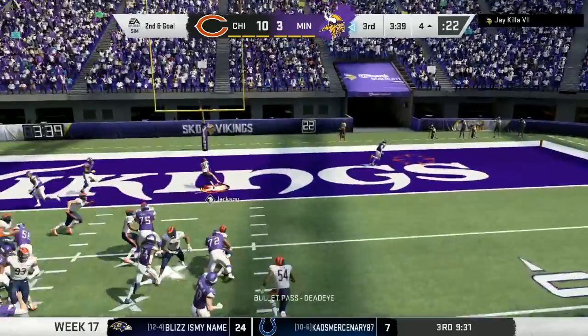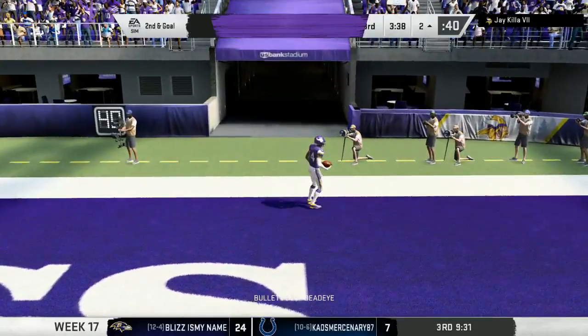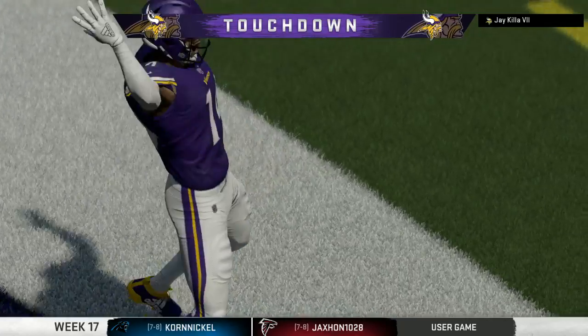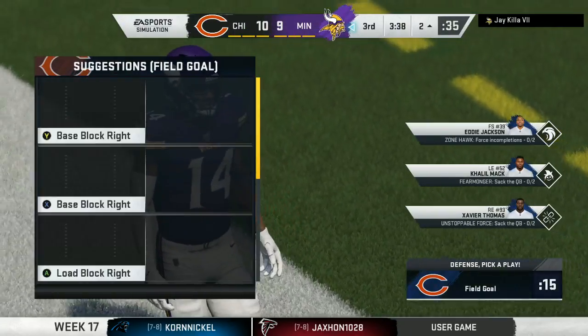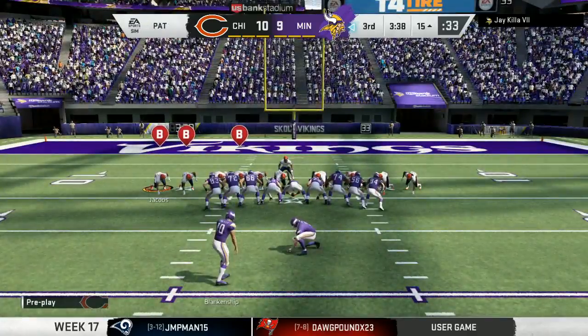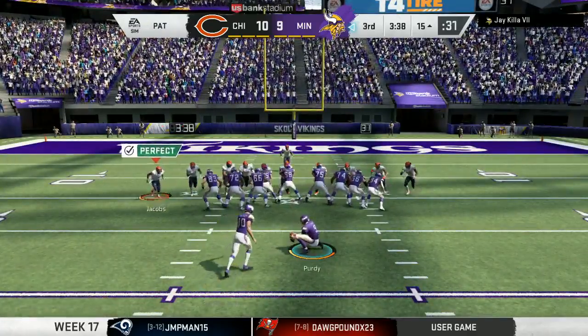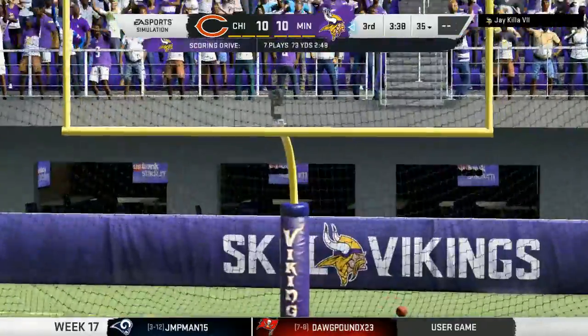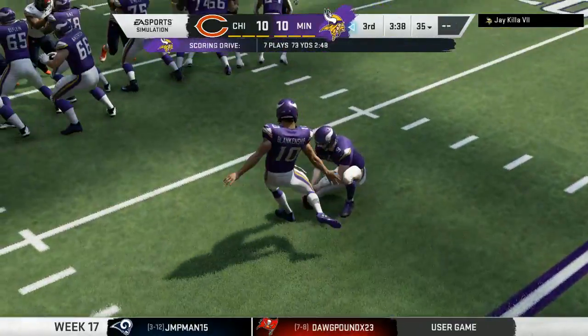To throw is Darnold. And that'll be caught by Diggs for a Minnesota touchdown. Stephon Diggs with touchdown number 12 on the year, as they are an extra point away now from tying this football game. An out route there for the score, a quick out route there for the score.